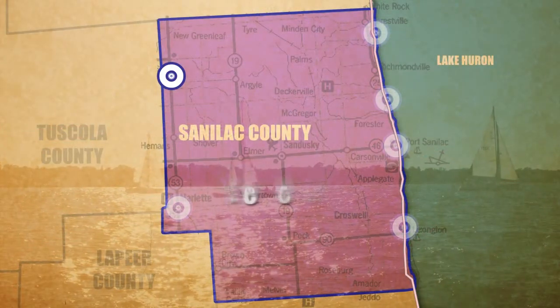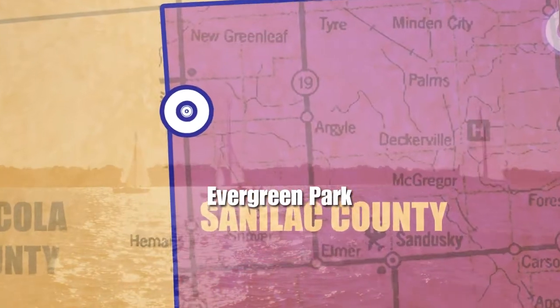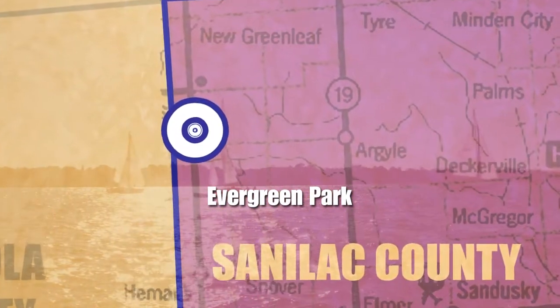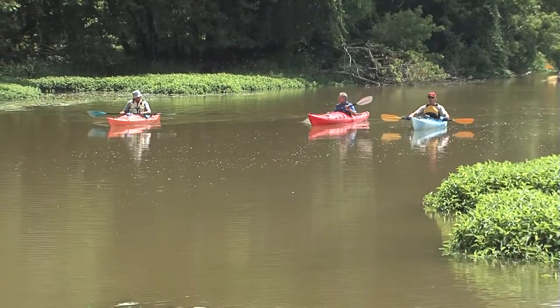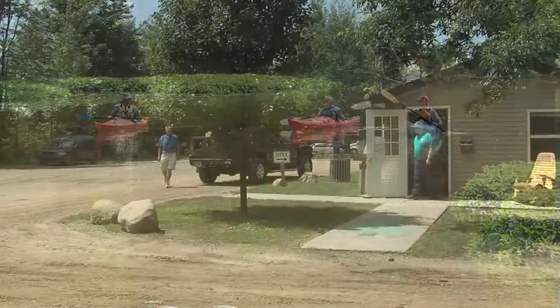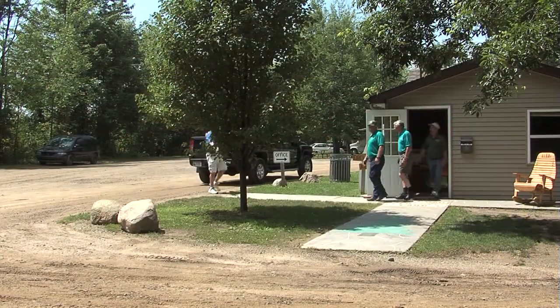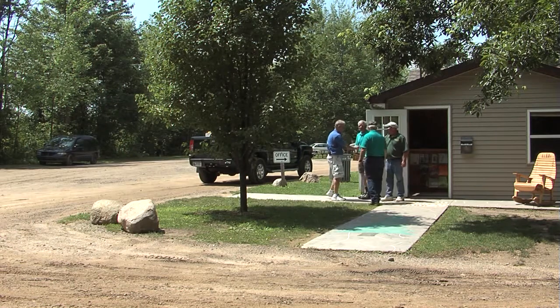We have learned so many great things about Sanilac County Park System that we wanted to see for ourselves just how nice they were. So we planned not only to tour each one, but to spend time playing in each one. Our stop was Evergreen Park, located along M53 with the Cass River running through it. Our guide will be Jim Bowerman, one of the board of directors.